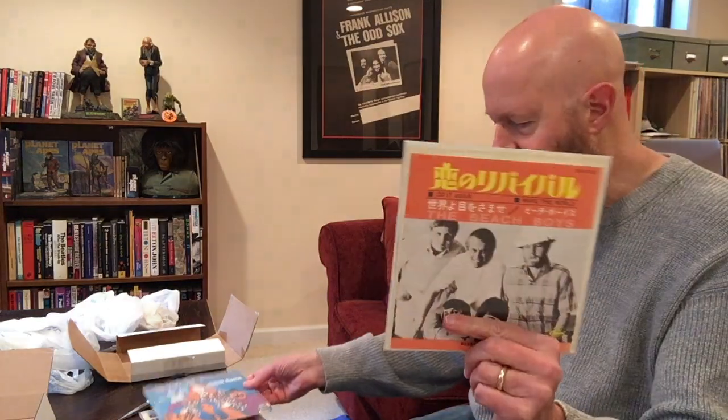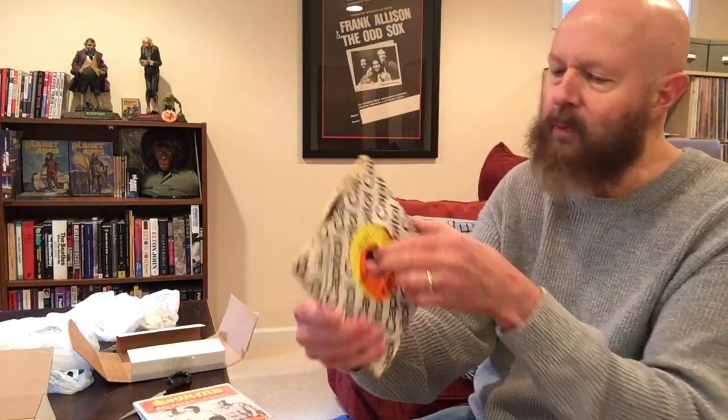This is really cool. Oh, Wings, With a Little Luck picture sleeve from, I'm not sure, Germany? Anyway, I'll figure that one out. Mamas and Papas. Oh, Japanese big picture sleeve for Do It Again. Ooh, lots of Beach Boy 45s. Very cool.